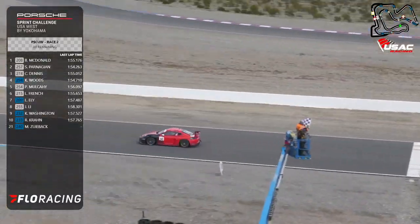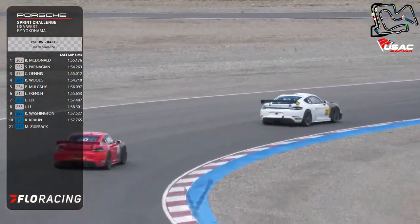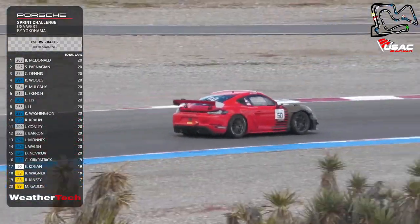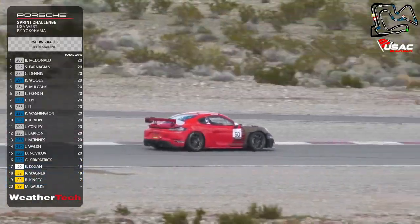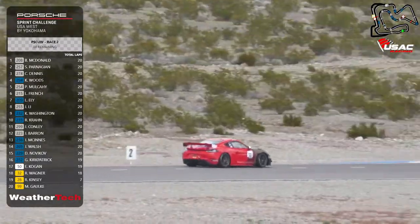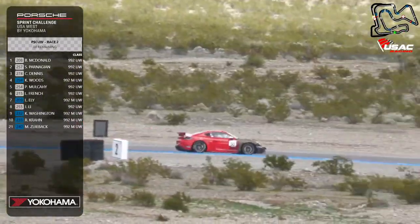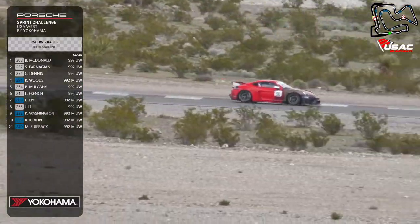Yeah, great job by him, especially after race 1, having that incident right off the bat. Way to come back with it. Fixed the car and did not give up. Love to see it. While the racing is done for this weekend, we have our podium ceremonies coming up shortly. Stick around after these messages.